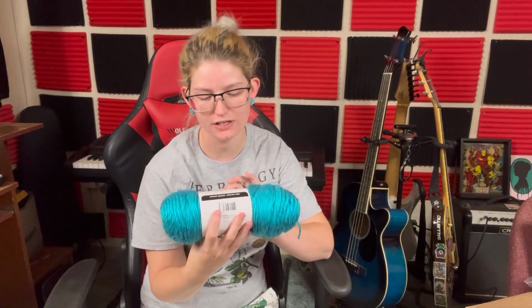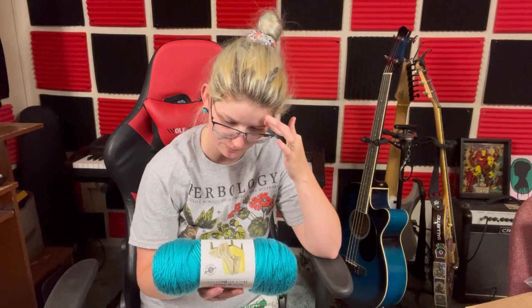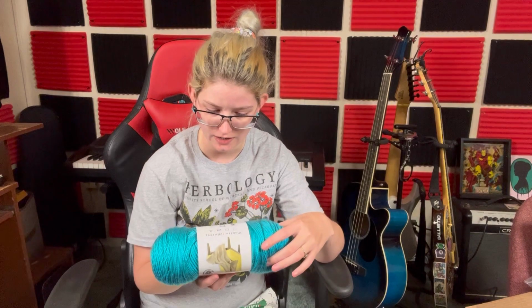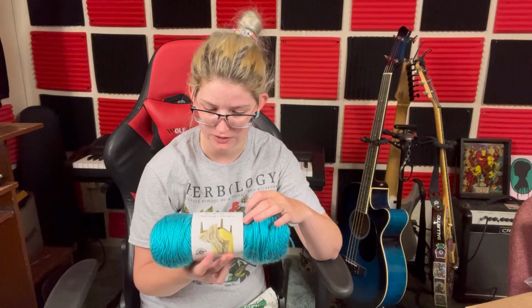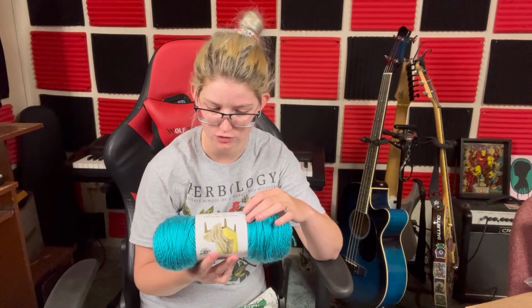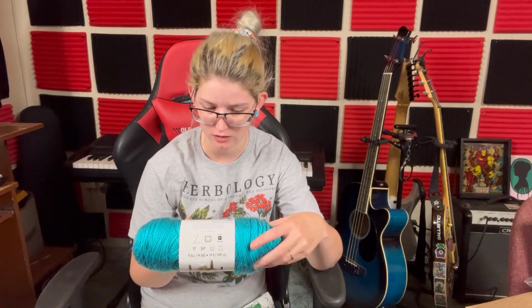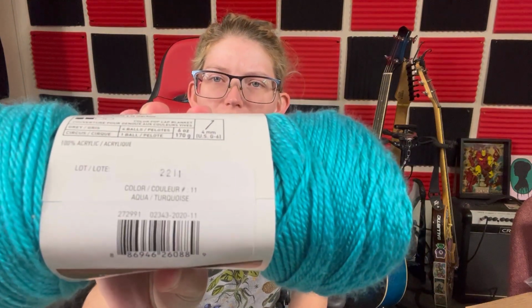It is Soft and Shiny by Loops and Threads. It's 311 yards, 285 meters, 6 ounces or 170 grams, medium weight 4. It says machine washable and dryable, 100% acrylic. Recommends a 5.5 crochet hook or knitting needles. And it is the color, it says aqua slash turquoise. I don't know what that's supposed to mean.